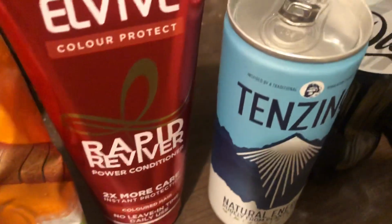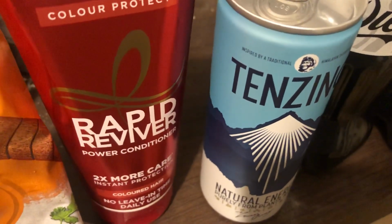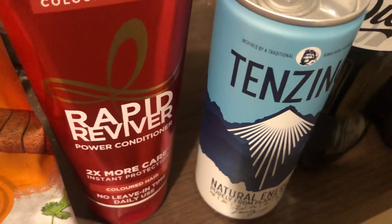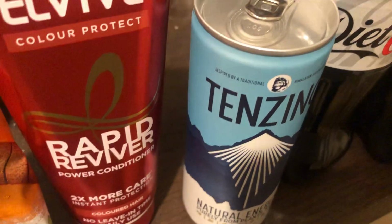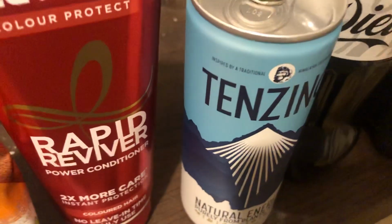This is my favourite conditioner. I've literally run out. This is why I needed to definitely go to the shop today, because I'm washing my hair tomorrow. I highly recommend this. You can wash it straight off, but I normally leave it on for a minute, and I think it's on offer for $2.75 or $3.75, but I highly recommend it.